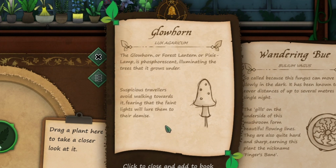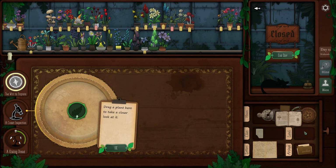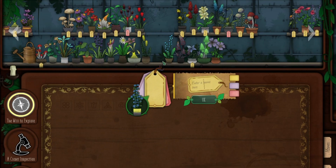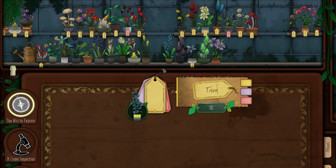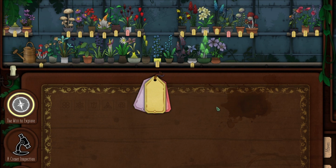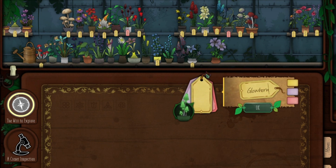Glowhorn, Forest Lantern or Pixie Lamp is a phosphorescent mushroom illuminating the trees that it grows under. Suspicious travelers avoid walking towards it, fearing that the faint lights will lure them to their demise. So we know that that glowing mushroom is that, then. Here we go. Trimble Hoof. And Glowhorn.